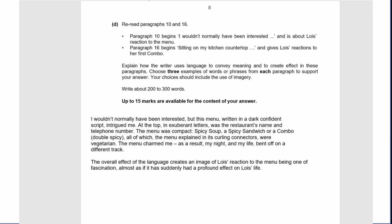So you want to choose the images which are the most striking, and you don't want to be clutching at straws. You need to be able to say something pertinent and show Cambridge that you are aware of how language can be used for effect. So the first thing that stands out in terms of why this menu is so special is perhaps the fact that it is written in a dark, confident script, which intrigues the narrator. So I'm going to highlight that as my first image. Then I am going to look at that image of the lettering being in exuberant letters.